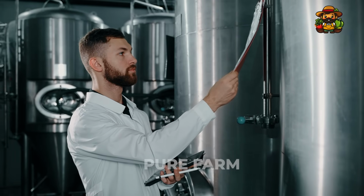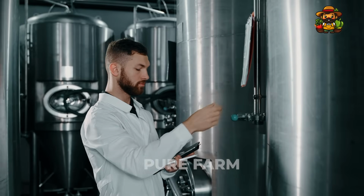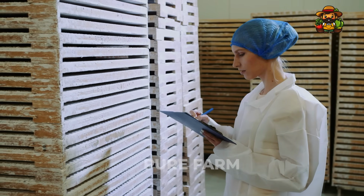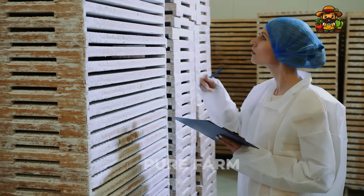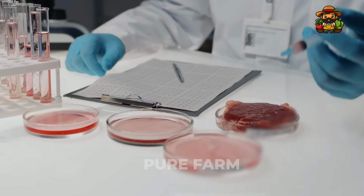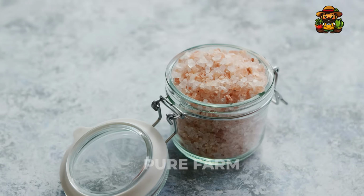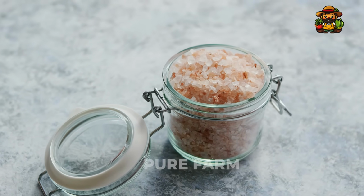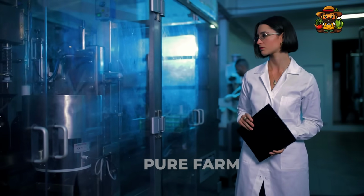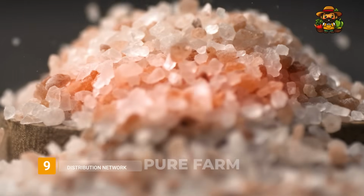Quality is paramount at every stage of the production process. Before the final products are shipped out, they undergo a series of rigorous quality control tests. These tests measure everything from mineral content to particle size and packaging integrity. Factory analysts perform both visual and laboratory tests, ensuring that every batch meets the highest industry standards. This commitment to quality ensures that consumers receive a product that is safe, pure, and of exceptional quality.